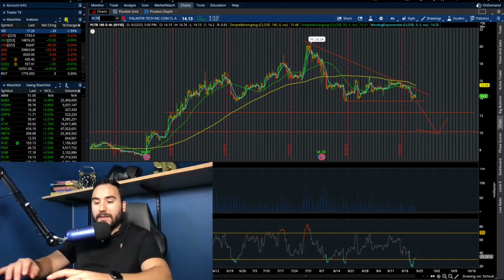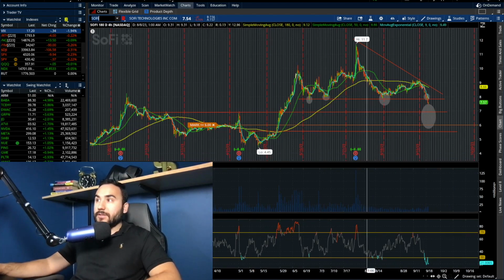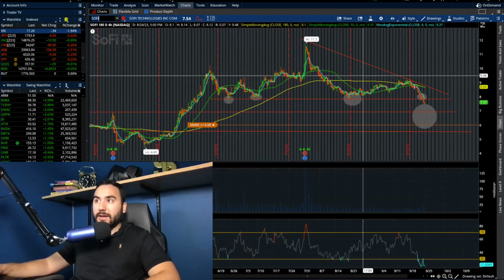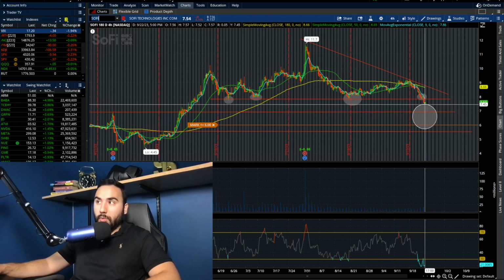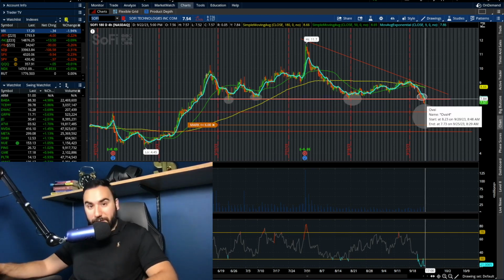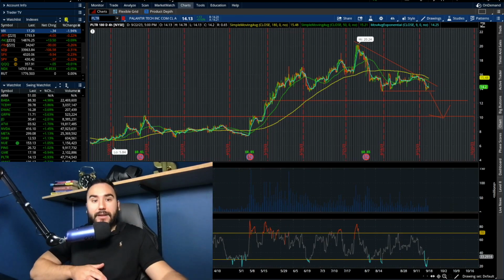And, you know, SoFi is the same thing. You guys probably remember, SoFi's pattern is looking pretty identical right now to Palantir's, right? You guys see the head and shoulders, and SoFi actually dumped under the big support, which was $8. We closed at $7.50 for SoFi. Palantir is maybe a step behind it, if you will.